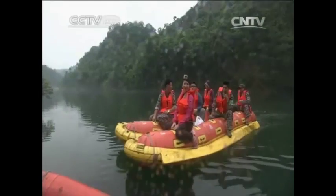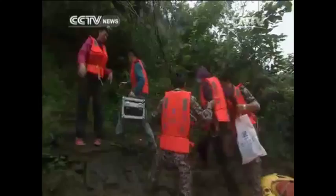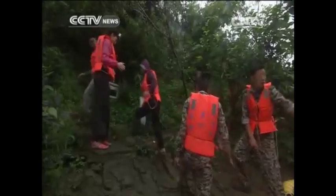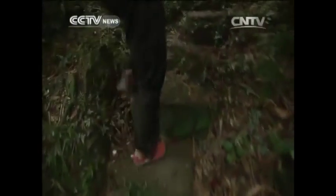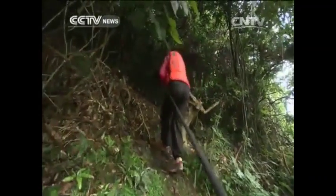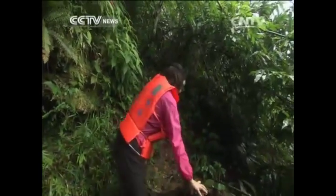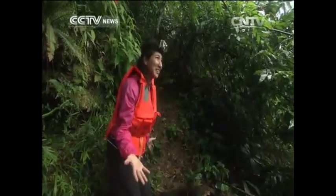This is like China's answer to the Amazon. It's a tropical rainforest. This is the best and only way to do this unpredictable terrain, as the staff have all the equipment to make the experience safe. Oh, it looks like it's raining now. I'm actually really happy and excited about it.